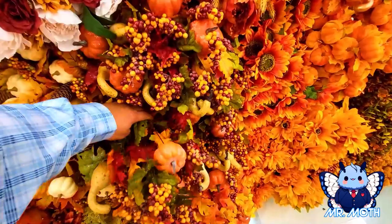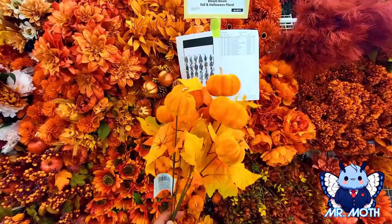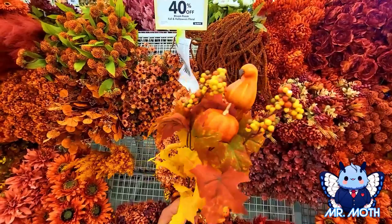Looks like $12.99 on this one. Looks really cool. All pumpkins. A bouquet of pumpkins. This is cool. And they're fluffy too. I like it. Like a velvety. $9.99 on these. These are really cool. Very pretty. These are $9.99. This is a really neat design. I like this. More pumpkins in it. Pretty neat. This one is $12.99 on these ones.